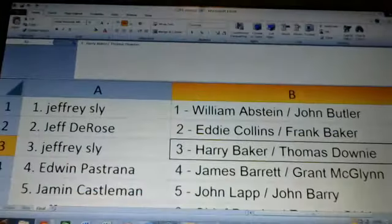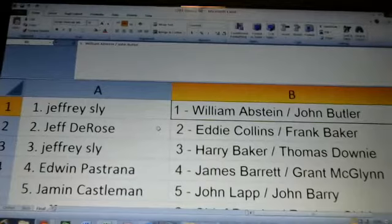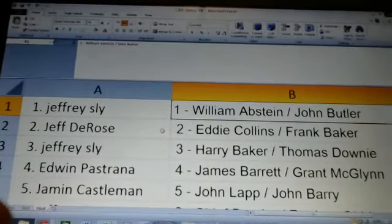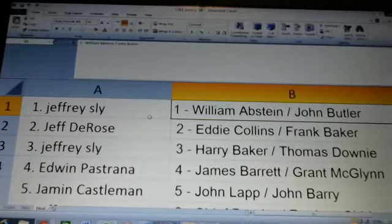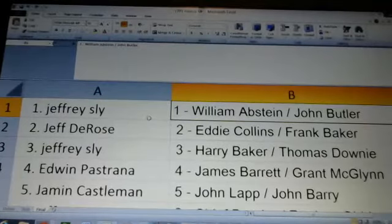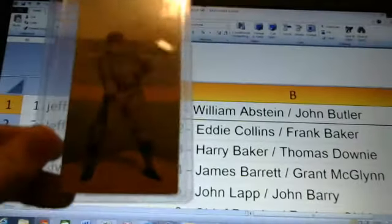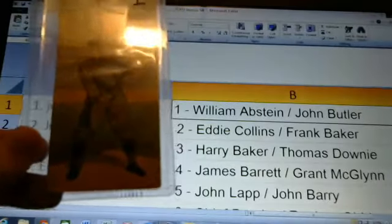And I will show the hits as we go. You know what? There are only 50 cards. I'll show them all. There are scans of each card on my website if you can go through the gallery on the item. But card number 1 goes to Jeffrey Sly, and that's William Abstein and John Butler. So here's the Abstein and Butler card.